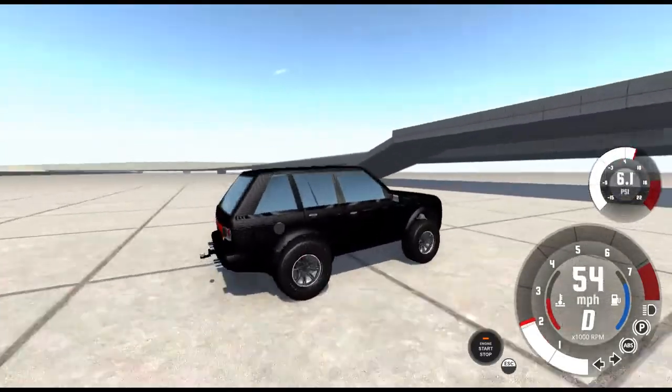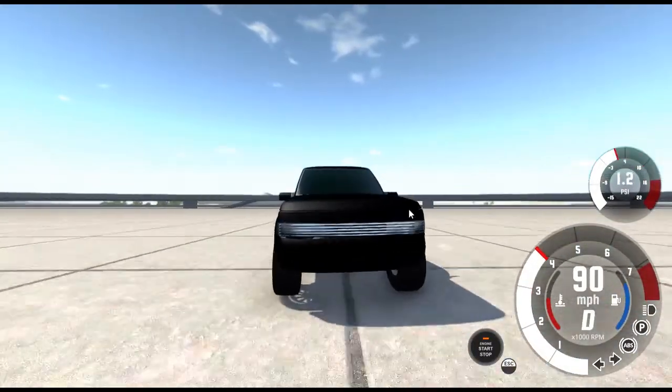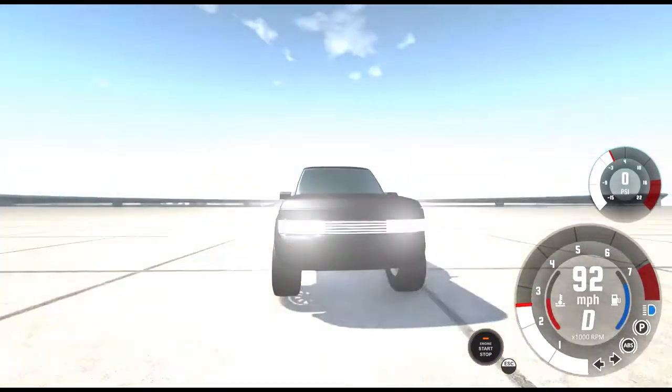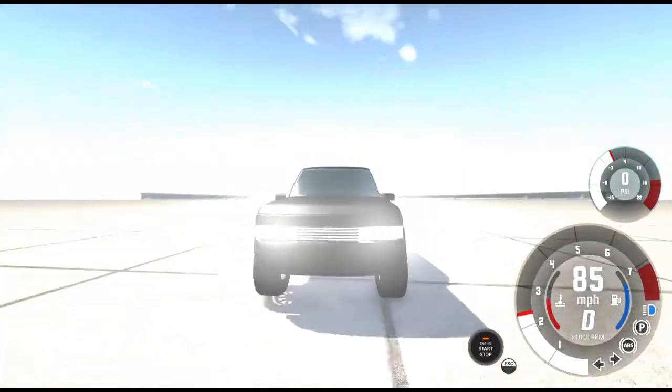It has nice suspension. See this rear cover? So, that's where its lights are hiding. If you're wondering where the lights are, it's hiding there.